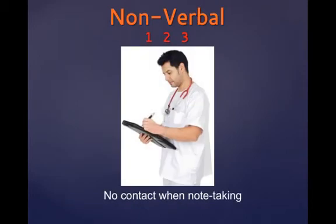The issue here is no eye contact when note-taking. This is the opposite of what I had just mentioned. Sometimes we see that students seem more concerned with the note that they're taking than the patient in the room upon which they're taking the note. So this takes practice. It takes practice to hear the information and then summarize while you're writing. That might be a better way to approach this.